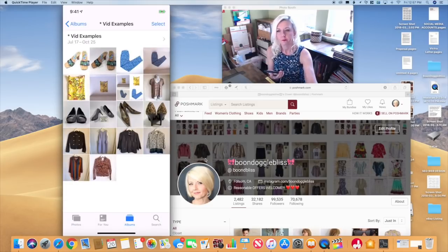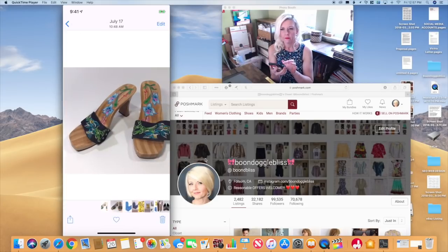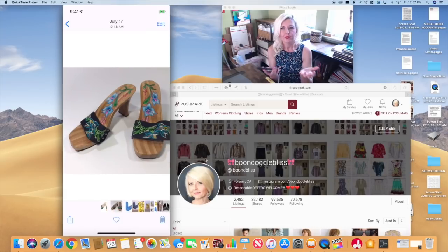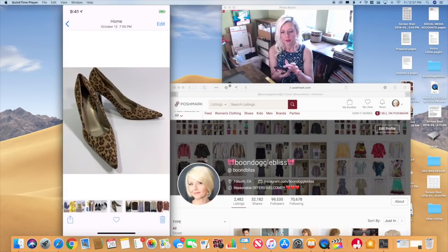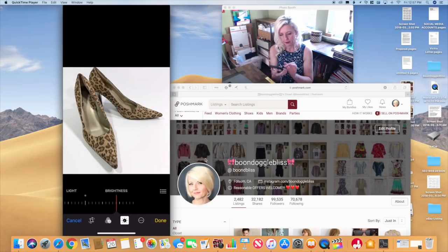So, okay. That one, that one, that one. See? It looks nice and crisper already. Now, let me show you another shoe one. So let's follow the same process. First, we're going to go into brightness, brighten it up a little bit. Then we're going to go into exposure.